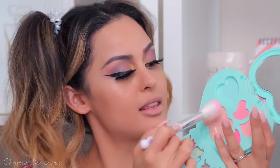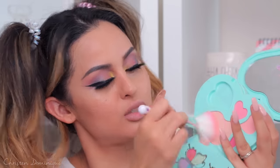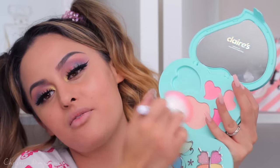So I'm gonna go ahead and take this face powder, just get into it like my life depends on this powder. I'm just going to pat it onto my face, hopefully it sets everything in place. I think I'm taking off the BB cream more than anything, but we'll make it work. I just broke the whole palette.